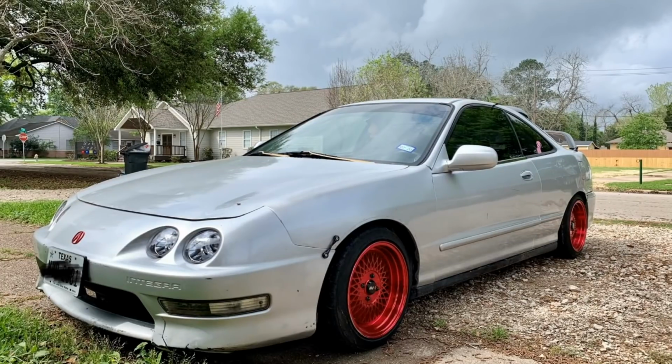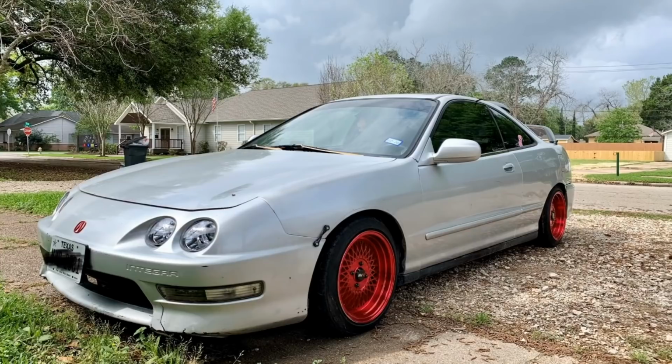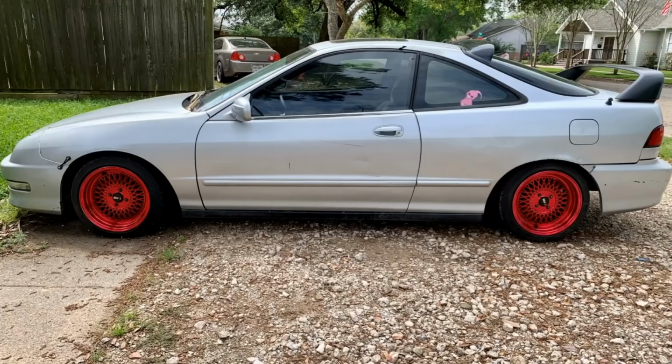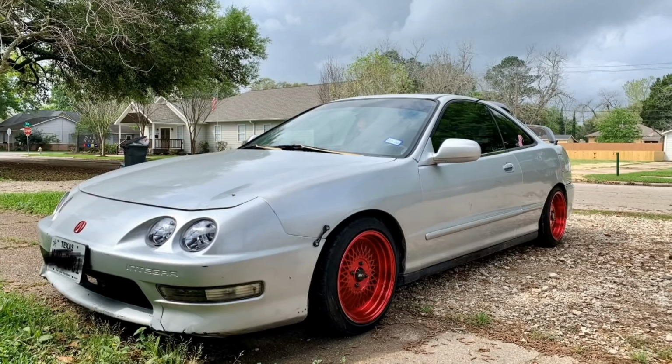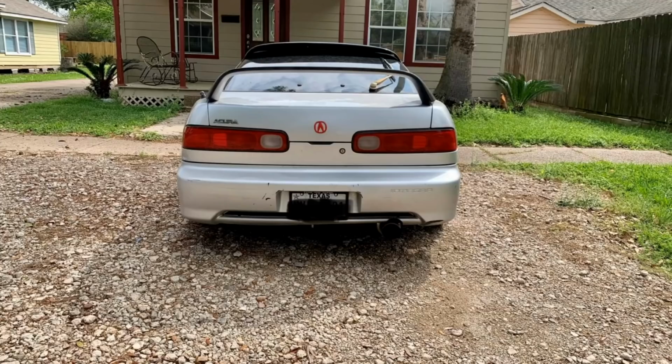Okay, GT86 versus Integra. Okay, I'm having a little Integra fever after getting rid of mine. But you know what? We got to do what we got to do. Got to pay the bills somehow, right? And this is a nice looking Integra. Don't know if I like the red wheels on it. Integra looks a little bit too basic to have red wheels. But it's not a bad looking Integra. I'll give him props. It's not butchered. It's very subtle, besides the bright red wheels. But I'm still going to keep the GT86. Still going to keep it.